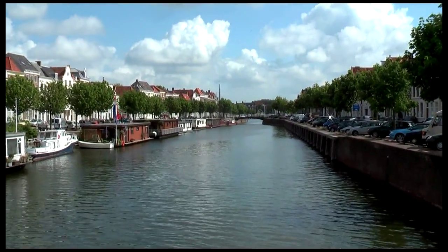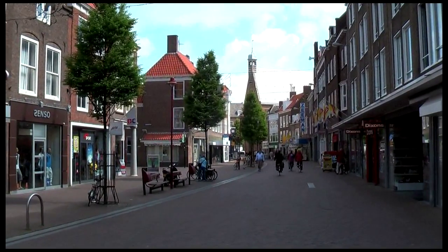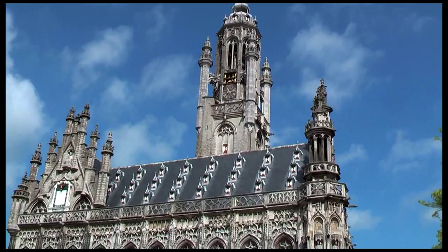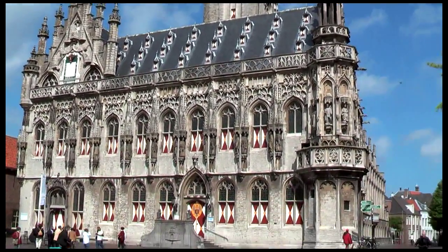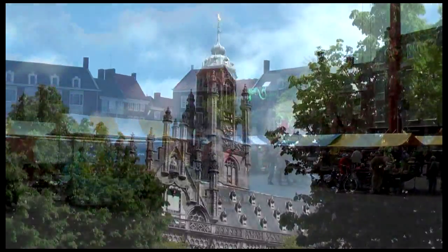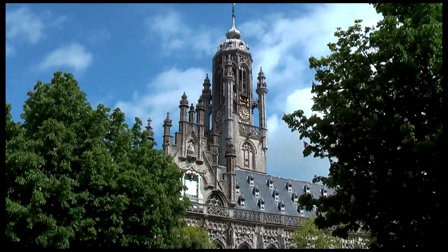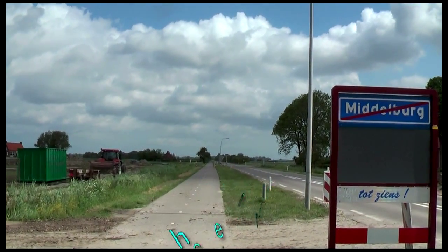Beautiful canals, typical Dutch town, and kind of like built on concentric rings here. And eventually you get to the centre and the market here, beautiful church. And the market was going on when I was there. So this was all the sightseeing I did, and this is about 11 o'clock by now. So it was time to get on the bike and head back to Delft, which was going to be a good 70 miles, I reckon.